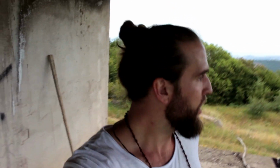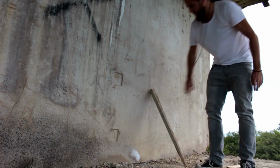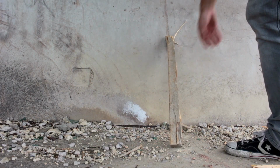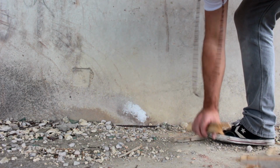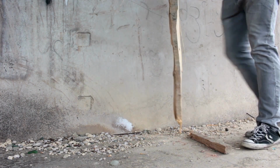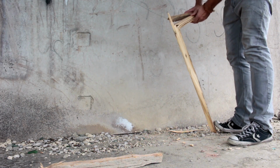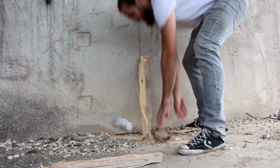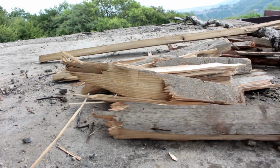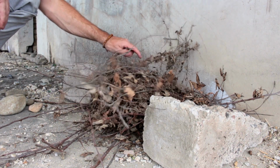So I've collected a little bit of wood, which should be enough for the night. All we need to do is make it a little smaller. That's much better. These leaves here inside the building are extremely dry, and some branches. This will light fire in no time.